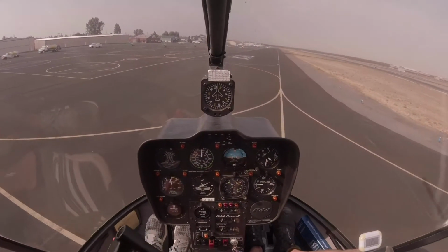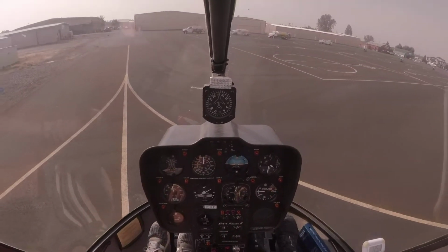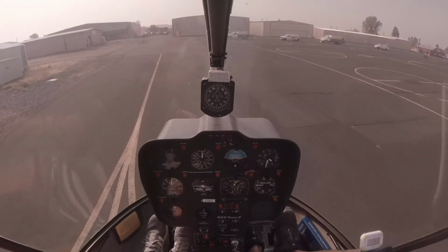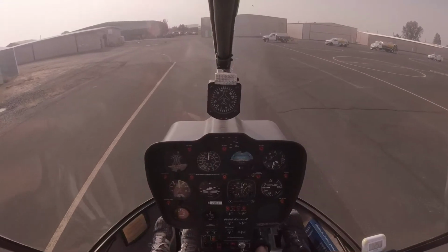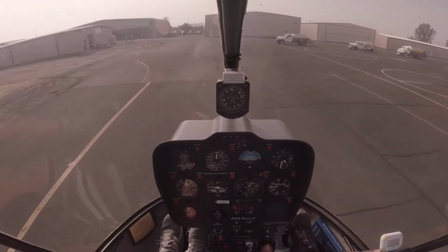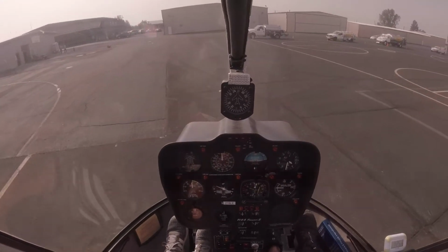Tail right, nose left. We'll just hover taxi this way and park in the front spot. Traffic, Skyhawk 7 Romeo Lima taking 34 for closed traffic. Then traffic, Skyline 65 Foxtrot, left crosswind 34 Bend. Traffic, Skyhawk 733 Mike Golf on base, final for runway 34, touch and go. First pad or second pad? Let's do the second one. The first one's the maintenance pad. Gotcha. Just didn't know if they wanted to.